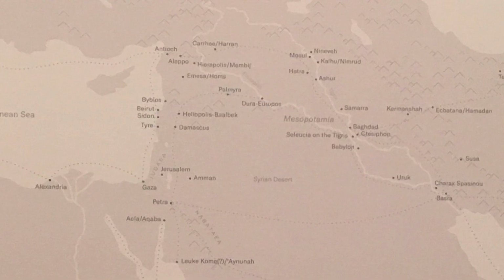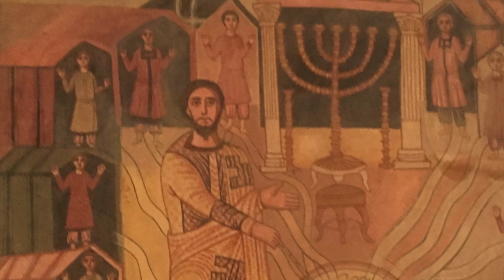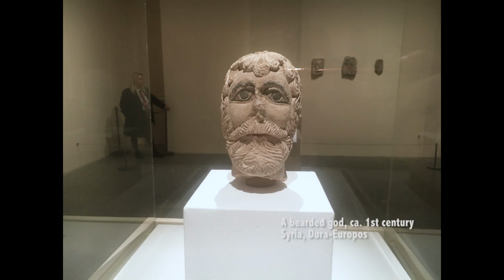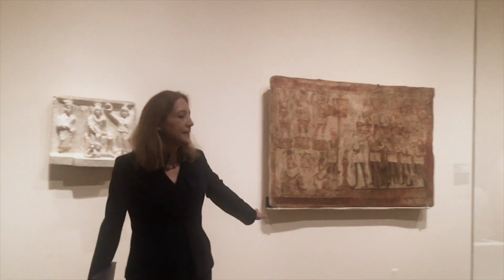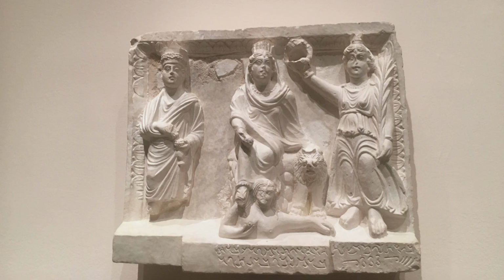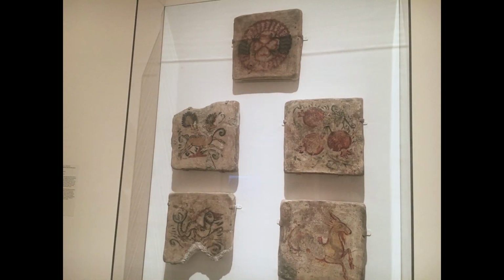Dura-Europos in Eastern Syria is an exceptional site for understanding what went on in the Middle East. Christianity, Judaism, and Polytheism all being practiced in the same places at the same time. In Dura, we have exceptional evidence. So behind me are wall paintings and sculptures from various temples devoted to all sorts of different gods. Behind us over there are tiles from a 3rd century synagogue.